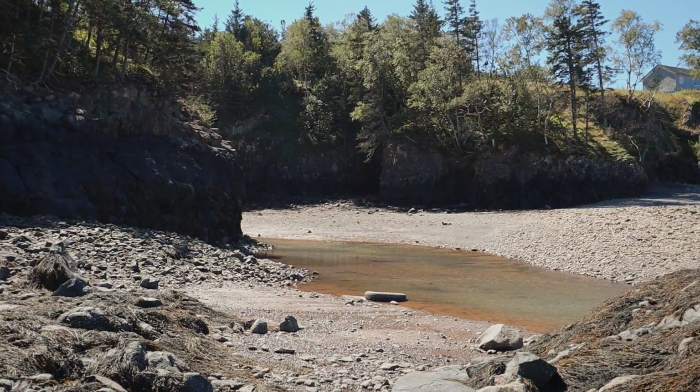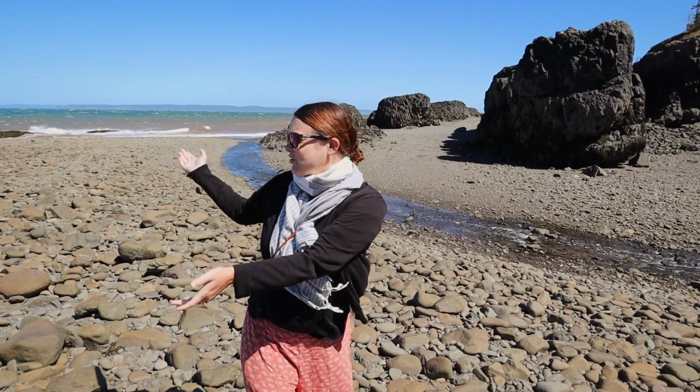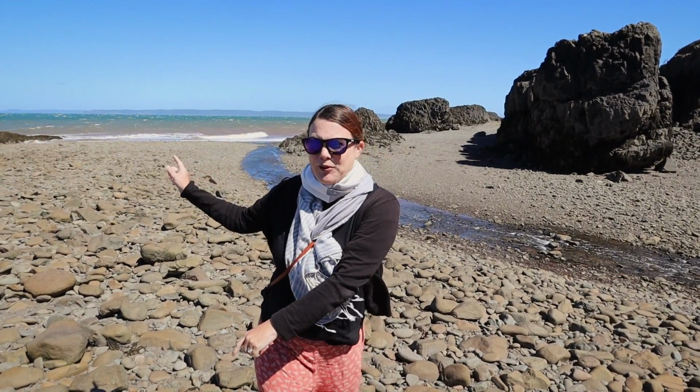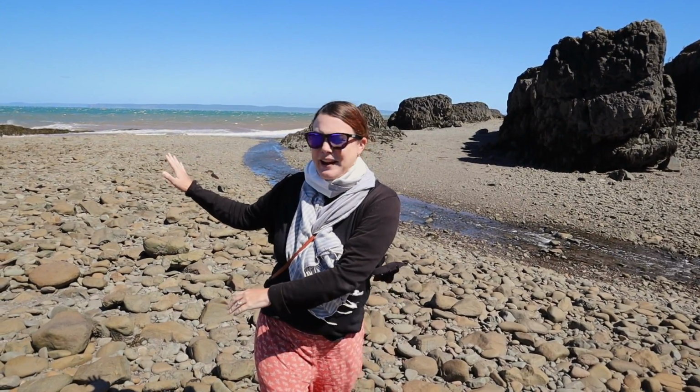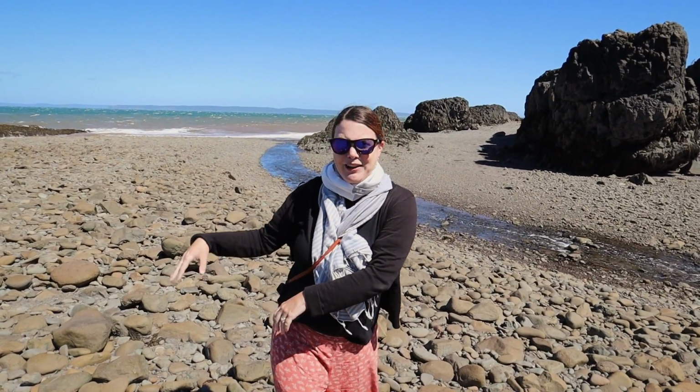But just this alone was kind of unexpected, so it's really neat to see all these formations. As you can see, there's water beside me. That's actually the stream from the waterfall, and then the Bay of Fundy is directly behind us. It looks super crazy right now. I can't get over it. I don't know if I've ever seen it like that. It's so windy out, coming up in the air, splashing, everything.